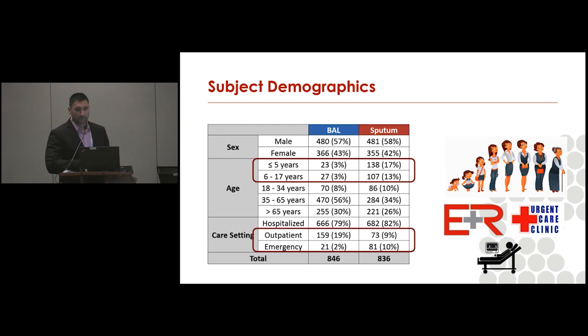We also were enrolling from multiple care settings, so not just hospitalized patients. About 20% of patients, when they initially presented and the specimen was collected, were either in the ED or coming in from some kind of an outpatient setting. This might have been long-term care facilities or other non-hospitalized patient populations.